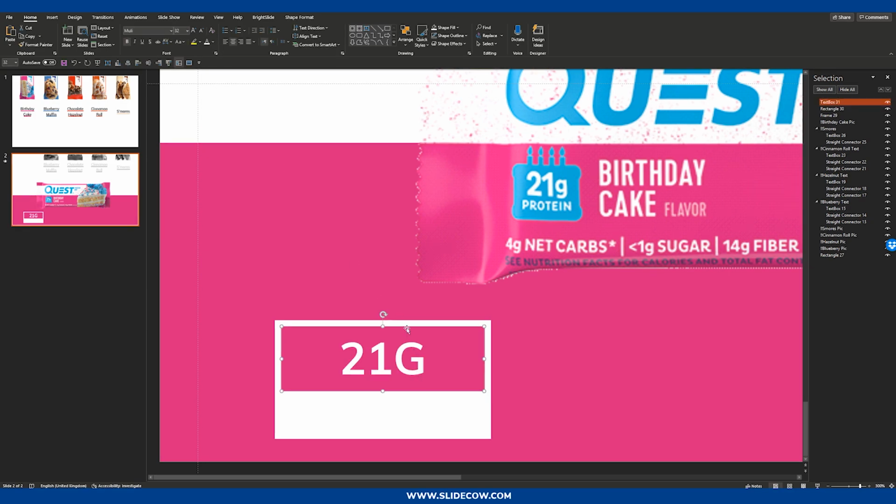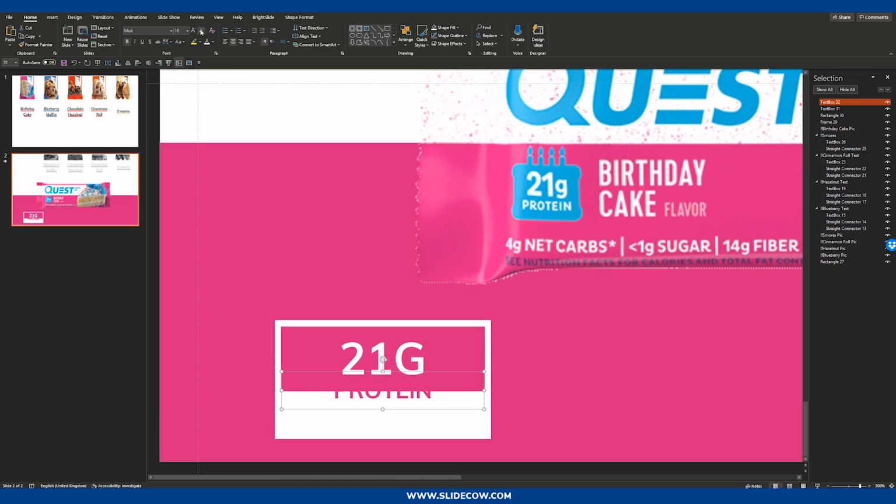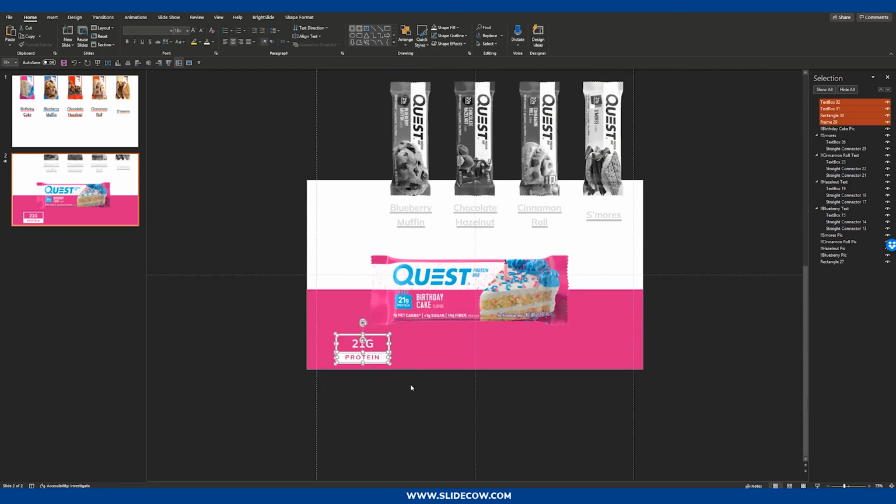And what we'll also do is bring a text box down here, and we'll change the color of this to the pink at the back and change this to protein, and reduce the size like this and just bring it down over here and just increase the size again until we get a good fit. Perhaps we can actually create some space between these guys. I think that would be good. So a little bit loose.